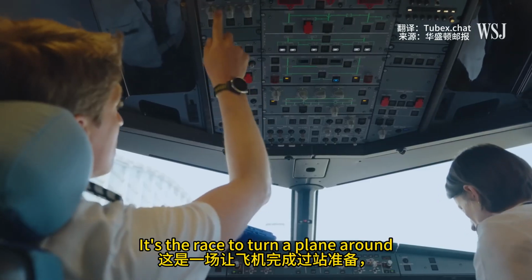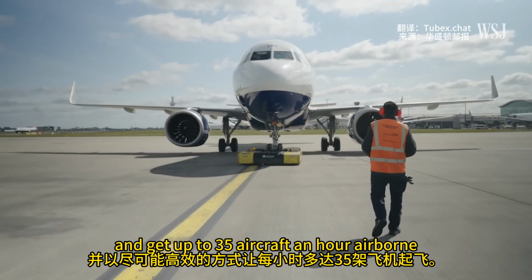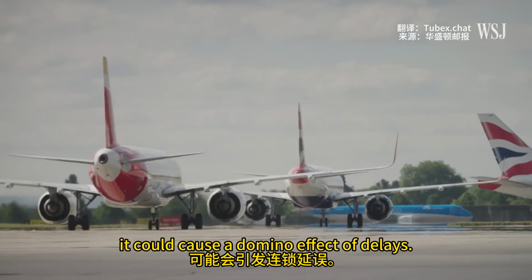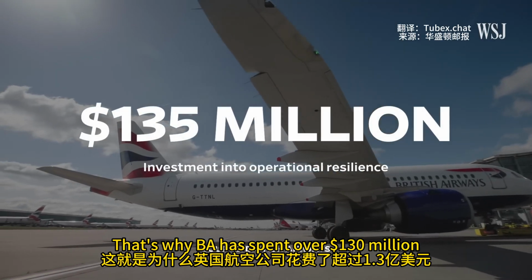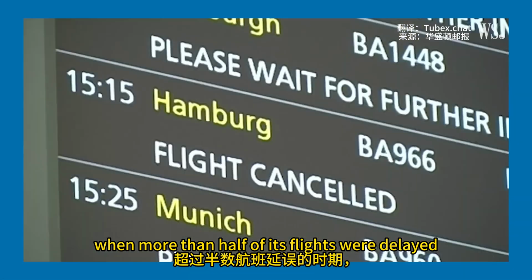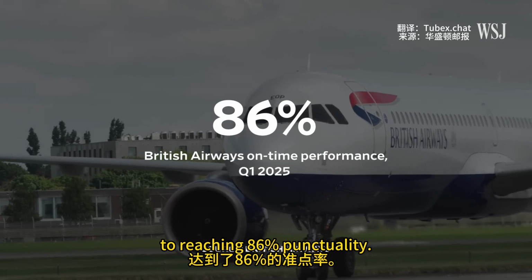It's the race to turn a plane around ready for the next wave of passengers and get up to 35 aircraft an hour airborne as efficiently as possible. If it isn't done correctly, it could cause a domino effect of delays. That's why BA has spent over $130 million on improving punctuality, taking it from a time when more than half of its flights were delayed to reaching 86% punctuality.